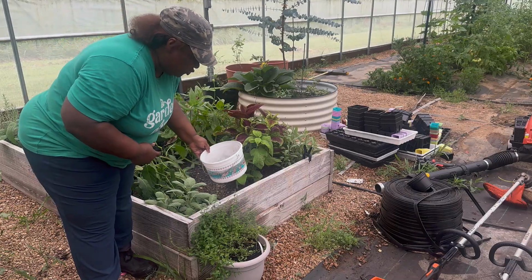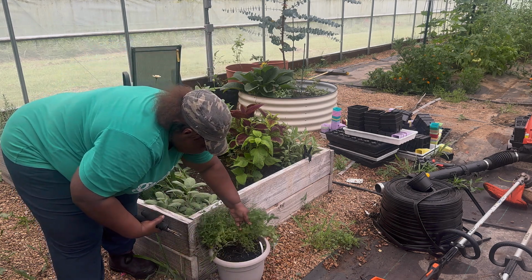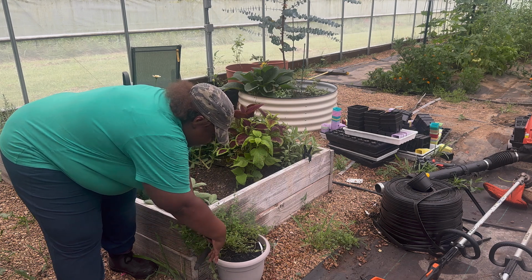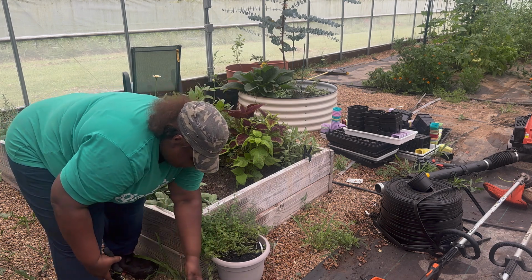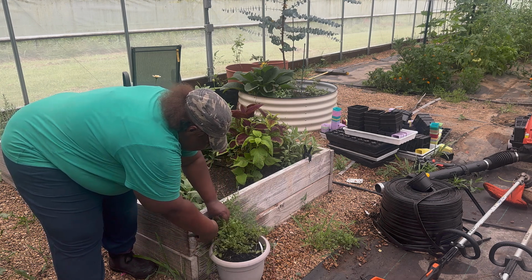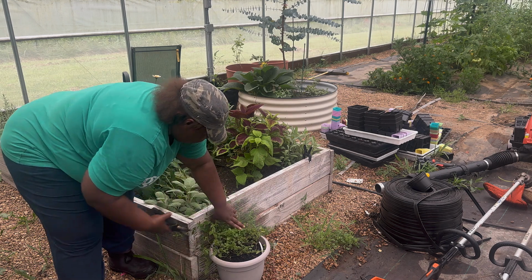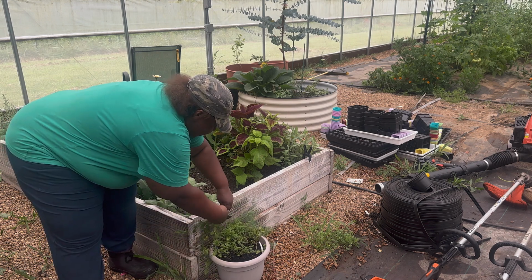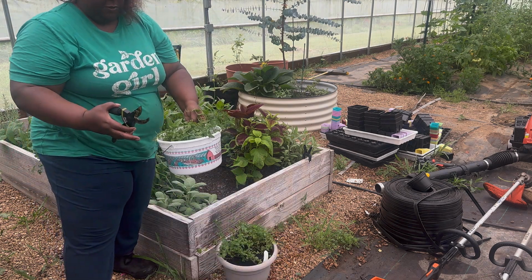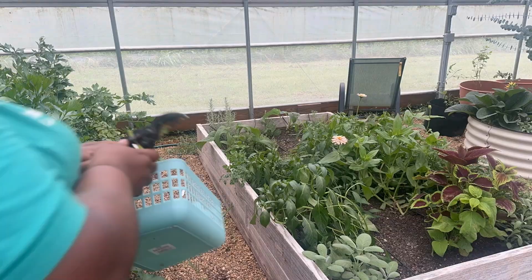Let me know. This is strawberry mint. Again, I have never grown it before. It smells so good, like real good. I like this one better than I even like the orange mint. It probably would be good in tea too, I guess. Hot or cold, I suppose. I can't wait to hear how y'all use your mint. Okay, so we got that much of the strawberry mint.